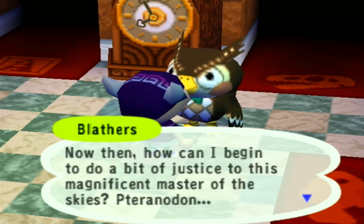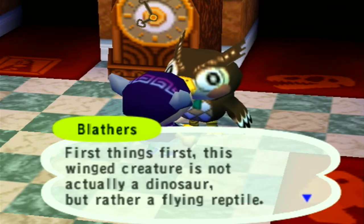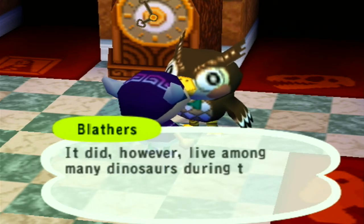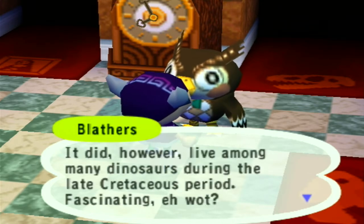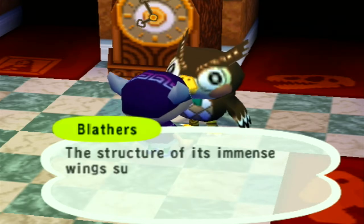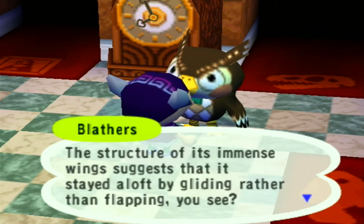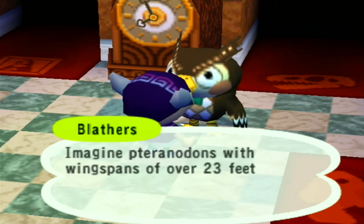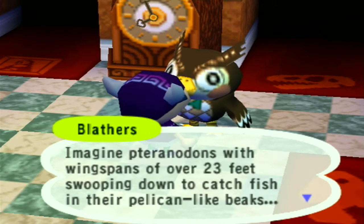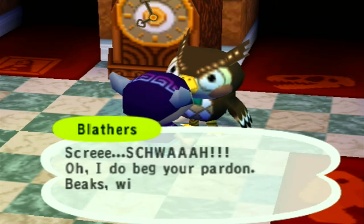Now then, how can I begin to do a bit of justice to this magnificent master of the skies, Pteranodon? First things first, this winged creature's not actually a dinosaur, but rather a flying reptile. It did, however, live among many dinosaurs during the late Cretaceous period. Fascinating, eh, what? The structure of its immense wings suggests that it stayed aloft by gliding rather than flapping, you see. Imagine pteranodons with wingspans of over 23 feet swooping down to catch fish in their pelican-like beaks. Scree, ska. I do beg your pardon.